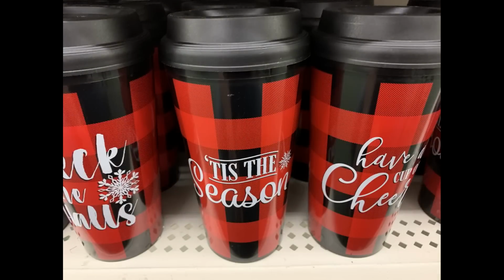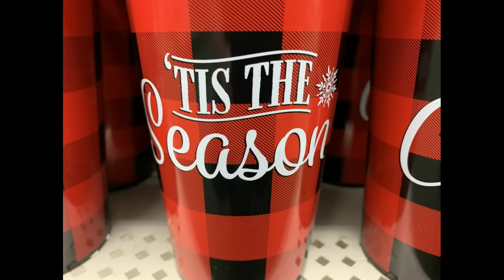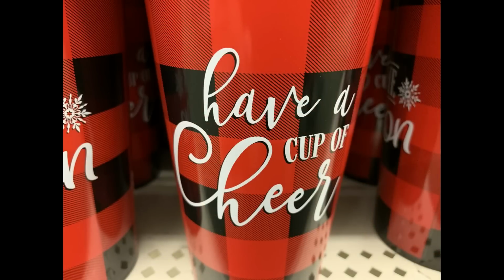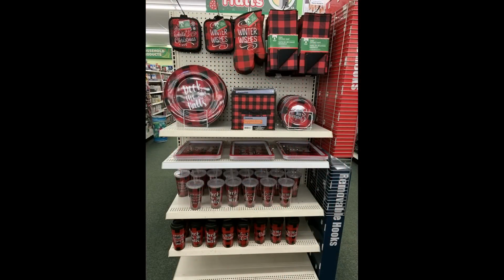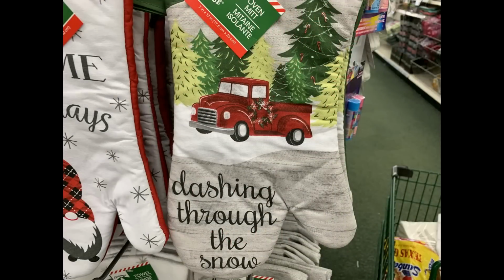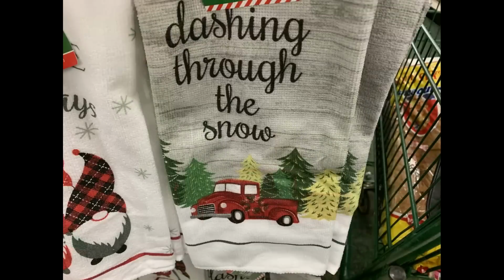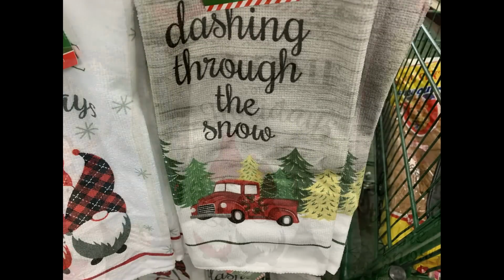They had the coffee mugs with the lids that screw on the top. Those had a couple different sayings as well that were different from the towels and the plate. And they had their Cookies for Santa and water tumblers. Right across the aisle from that on the end cap, they had a bunch of these Christmas hot pad holders, oven mitts, towels, and a couple different designs.